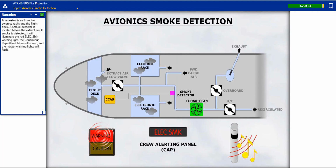A fan extracts air from the avionics racks and the flight deck. A smoke detector is located before the extract fan. If smoke is detected, it will illuminate the red electric smoke warning light, the continuous repetitive chime will sound, and the master warning lights will flash.